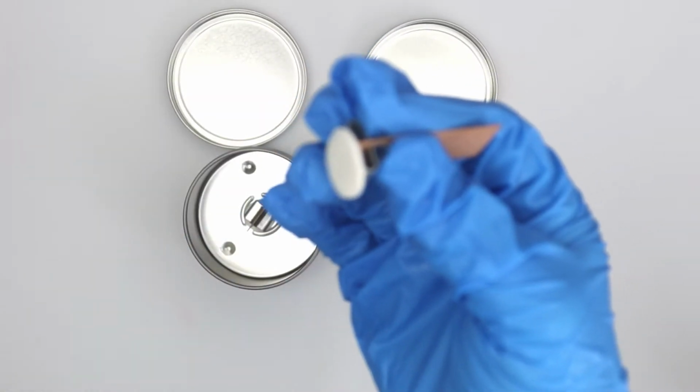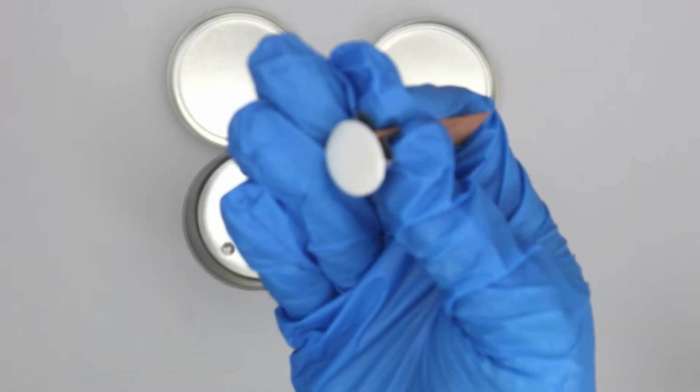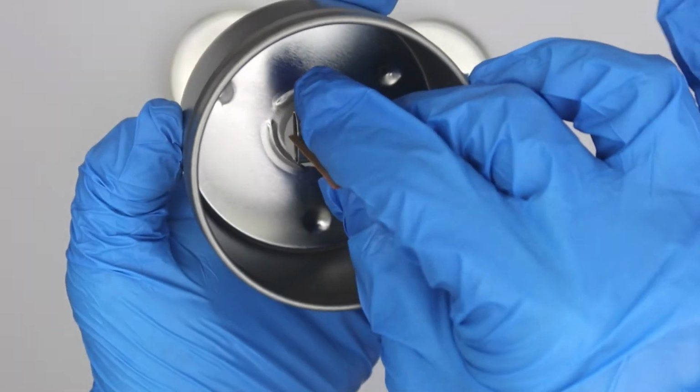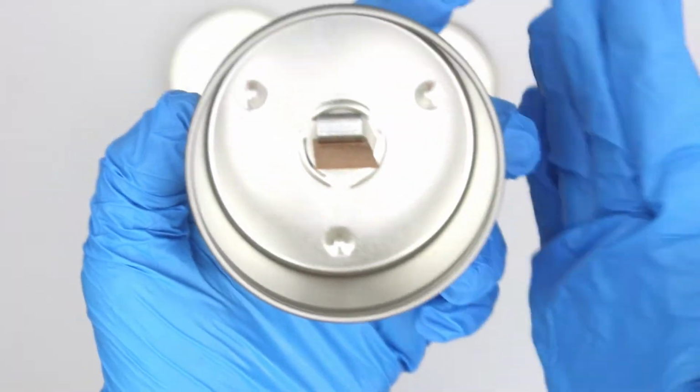Now to attach these using the double-sided wick sticker, just peel one side, place it on the bottom of the wick tab, and place the wick firmly in the center circle on the tin.